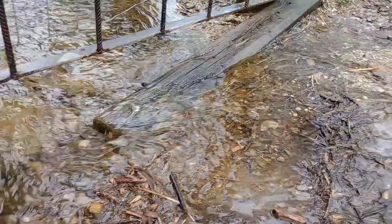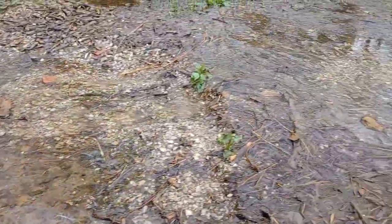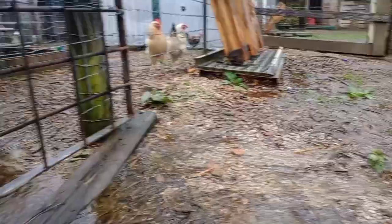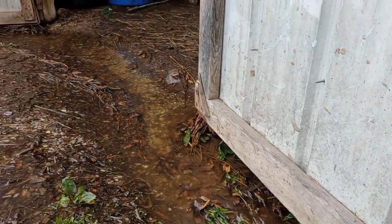Look at all this water, guys. We got a lot of rain through the night. It's running down the grass. We got a little stream going. This is right in front of the barn.